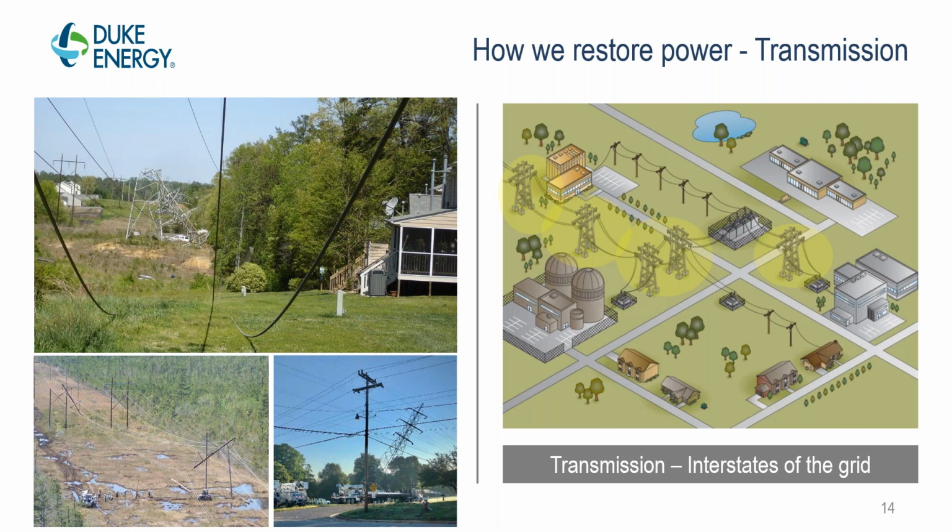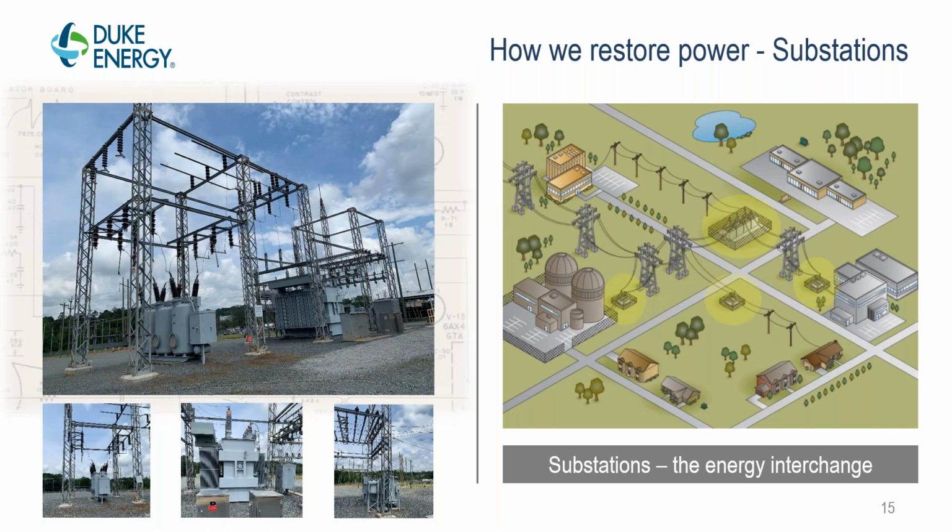I will mention just briefly, as I talk about transmission, we're going to talk more at the end of the presentation around some of the things that we're doing with strengthening the grid and resiliency. We are investing a lot in transmission infrastructure improvements, upgrading structures so that they can withstand higher wind speeds and things like that. So we're making a lot of steps. I know I'm talking mostly about restoration, but we're also taking a lot of steps to try to harden that system and help to eliminate opportunities where we might have that kind of damage and outages.